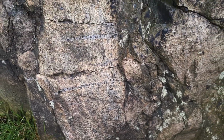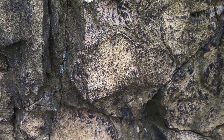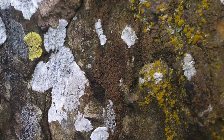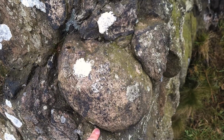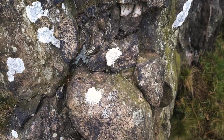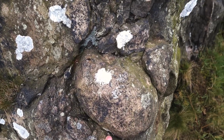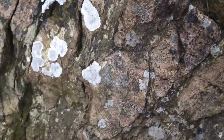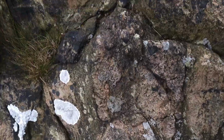When we look at them closely, they're full of igneous minerals like those feldspars that we saw earlier. So people assumed that they were volcanic bombs, but that's probably not the case. They're definitely igneous, and they were definitely formed while they were still gooey and hot. But they also look a lot like a conglomerate or a breccia, which are sedimentary rocks that are formed when big chunks are broken up.